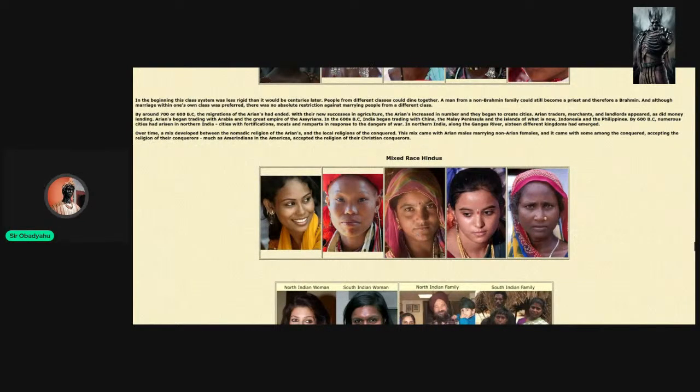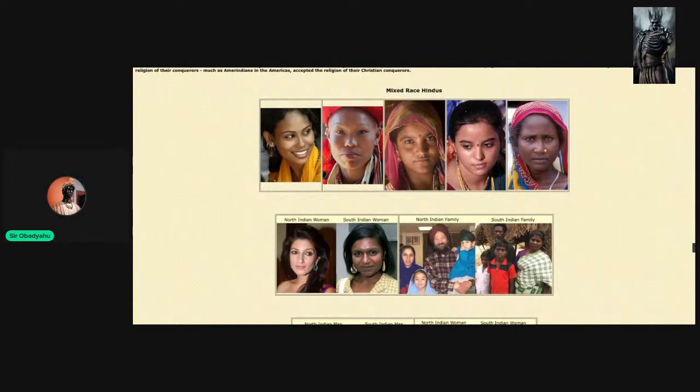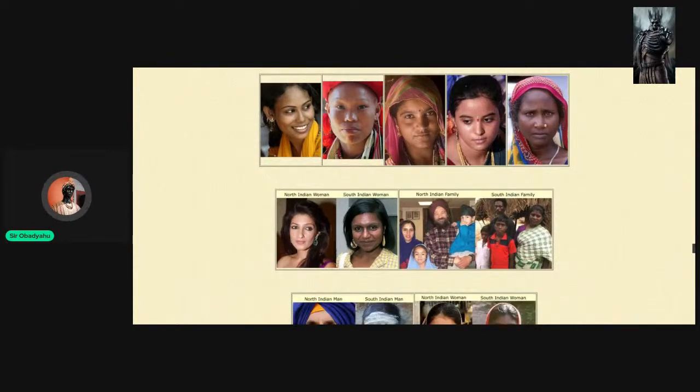The originals, they look like the Dravidians, but here's what they're showing you what they look like now. This is now. Yeah, a lot of them mixed up. She's a little lighter. This is normal. I'm not mad, no hate. I'm just showing you the evidence, and that's what it is. Northern Indian family. This is common now.